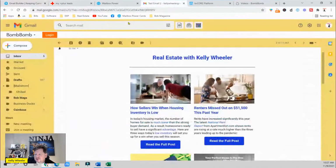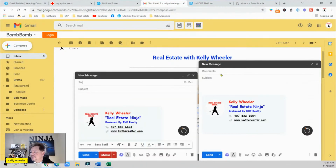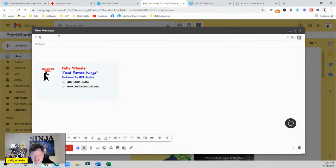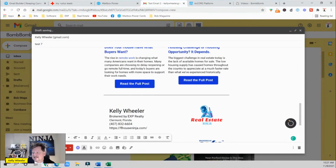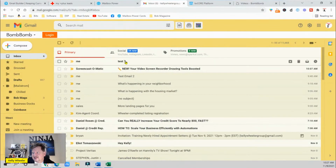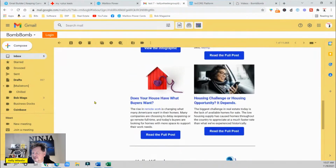I'm going to use my Gmail to show you what it looks like. I go ahead and act like I'm going to create an email inside. And let's go big with it. I'm going to send it to myself just as an example, right? We're going to call this test 7 for whatever reason. And I just simply paste it. Guys, look at this email. It's done. I send it to myself. There it is. There's the email. Guys, look how beautiful that email looks, right?